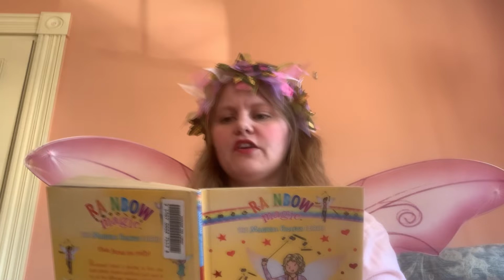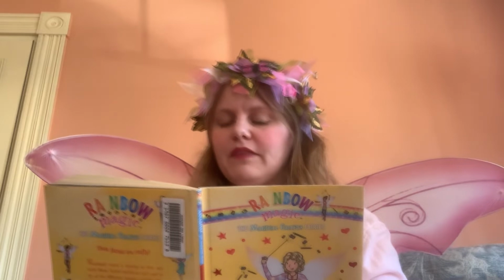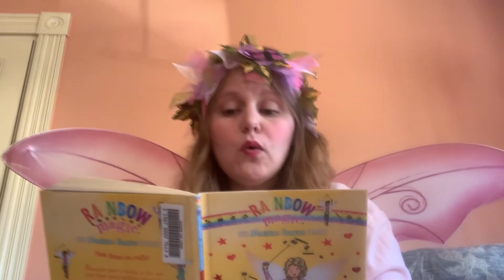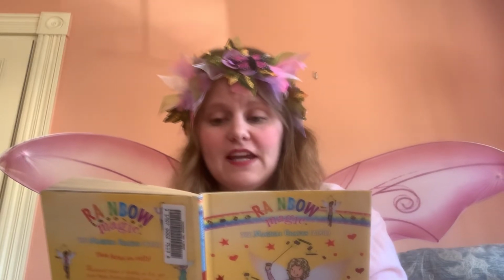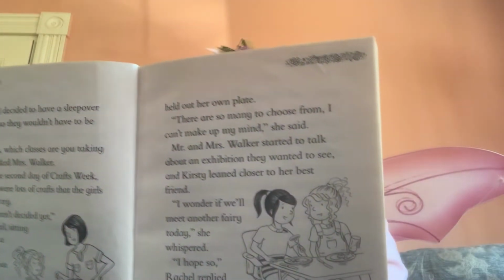Mr. and Mrs. Walker started to talk about an exhibition they wanted to see, and Kirsty leaned closer to her best friend. "I wonder if we'll meet another fairy today," she whispered. "I hope so," Rachel replied in a low voice. "There are still 6 magic objects to find, and we don't even know where to start looking." Here they are having breakfast together.